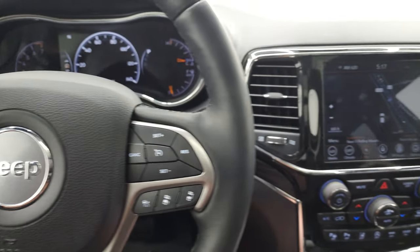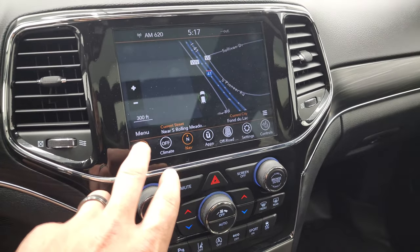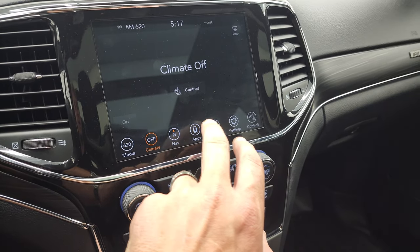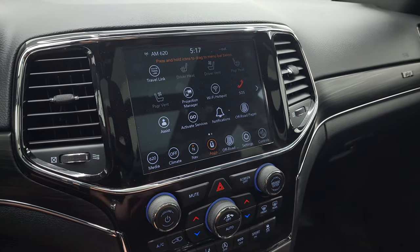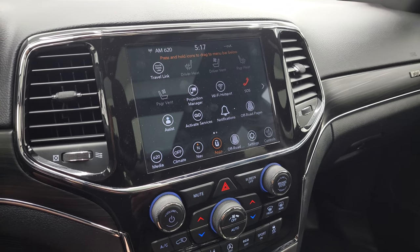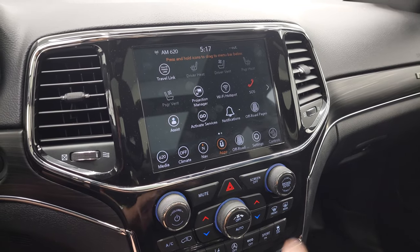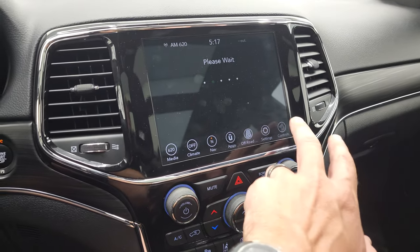This one has the 8.4 4C radio, which gives you the factory navigation system. It also has AM, FM, and Sirius XM radio capabilities. You can also do your climate controls here. You also have all your different apps, including your off-road pages, projection manager, where you can project your cell phone to the screen. We actually did a demo on an 8.4 4C radio. If you want to check that out with Android Auto, it's in the upper right-hand part of the screen. And then you have your off-road pages, which are pretty sweet. They do take a second to load.